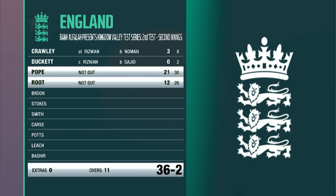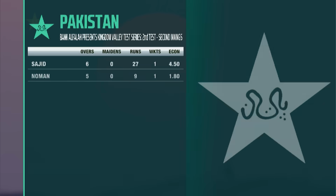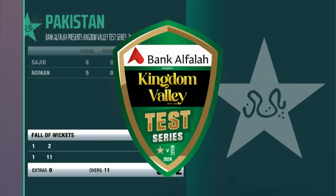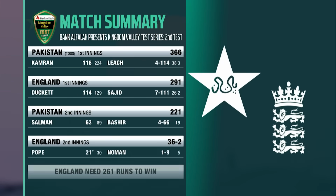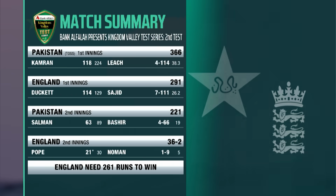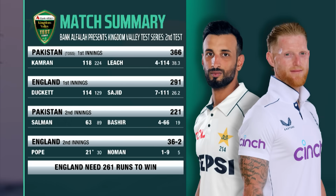A captivating day here on day 3 of the second Test match, as at the close of play, England go back in at 36 for 2. Once again, it was a spin duo making early inroads, Sajid picking up Ben Duckett and Noman getting rid of Zak Crawley. Well, as we head into day 5 tomorrow, England require another 261 runs to win. Pakistan eyeing their first win of the series, looking at another 8 wickets.